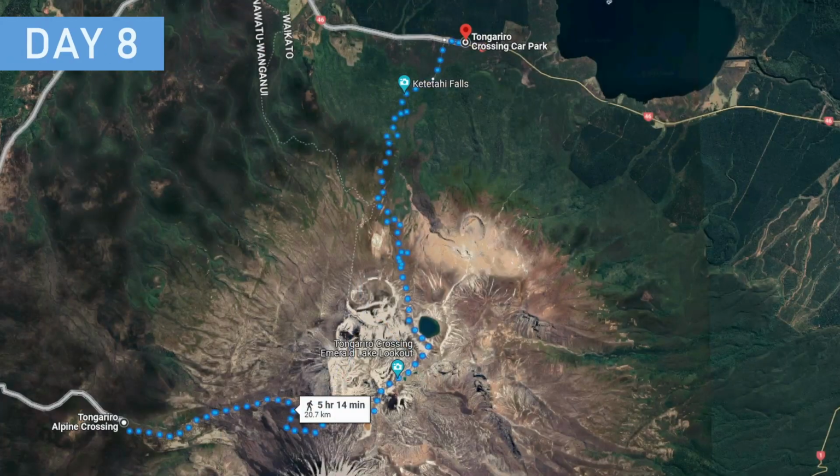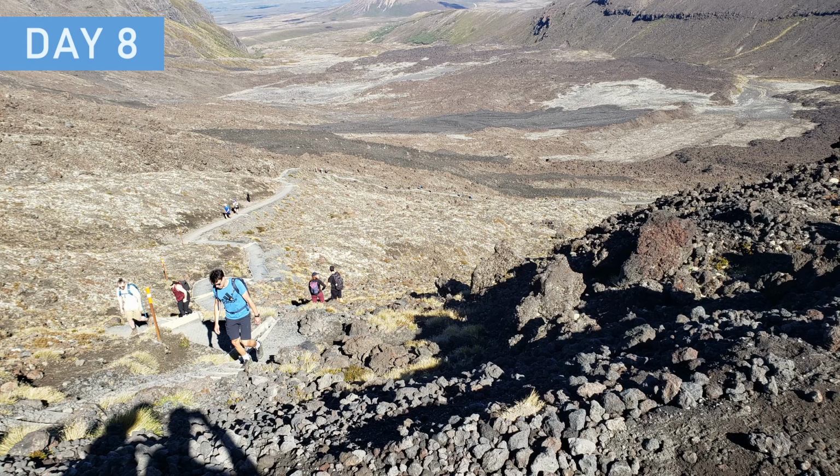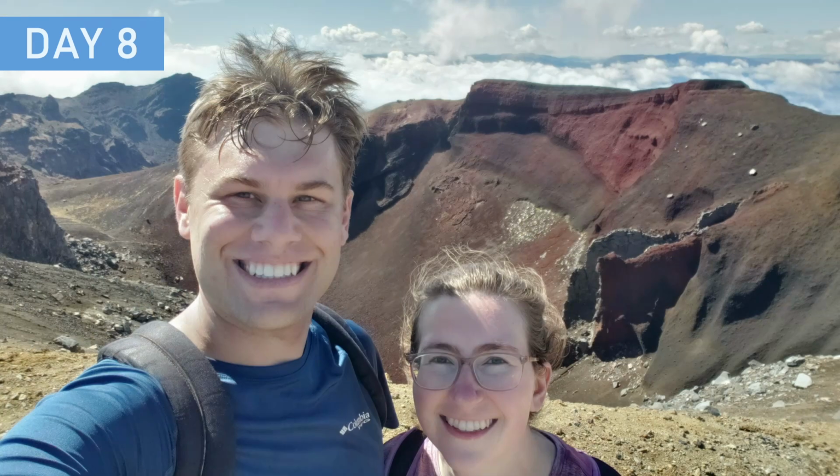Day 8 was dedicated to the Tongariro Alpine crossing, our most anticipated hike for this trip. It was an all-day event starting at 8 a.m. and ending close to 4 p.m. The hike was 21 kilometers long for us and offered up some amazing views, including passing right past Mount Doom.